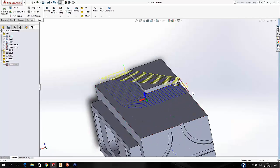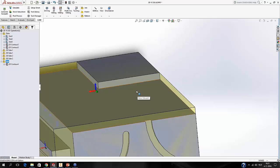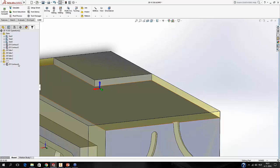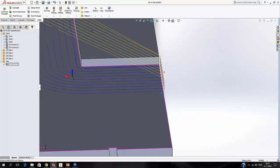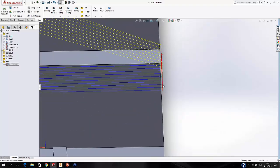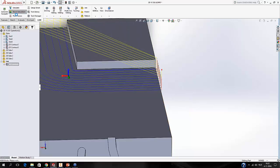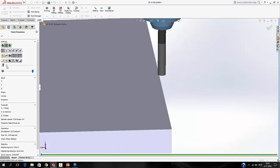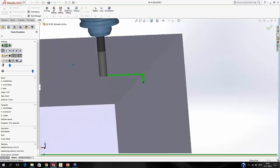Again, here we see that the tool will be plunging into our stock. If I select the job right now, you'll see this yellow box, and that's actually the stock we've given it. If we look at where the toolpath is at this very moment, this is the center of the tool that's being programmed, so we know it's going to plunge right into the stock. We can simulate that as well. And we see it will plunge straight in.